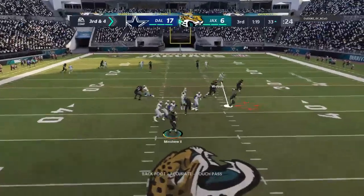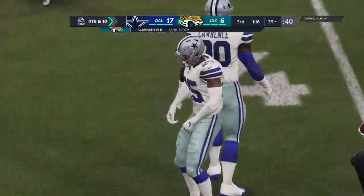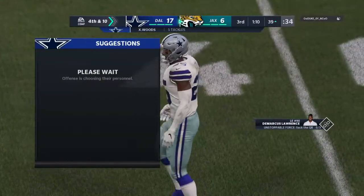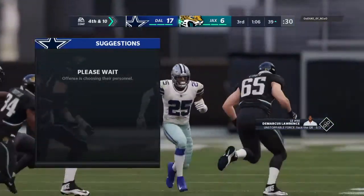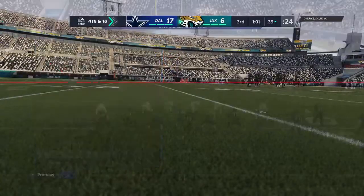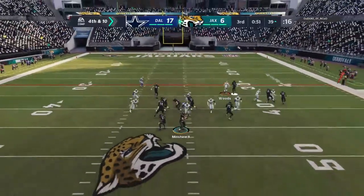Here's Minshew. Now they set up the screen. That's complete. And the play goes nowhere, losing yardage back near the 40 at the 39. Call it a loss of 6 on the play. And that's going to bring up a fourth down. Still just the third quarter, but they've got to make something happen. I think they know that. They're going for it on fourth.